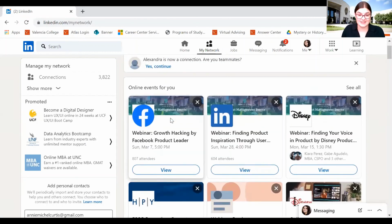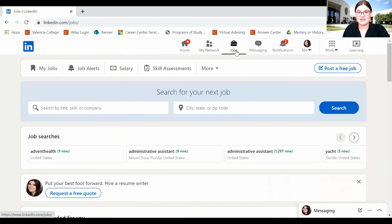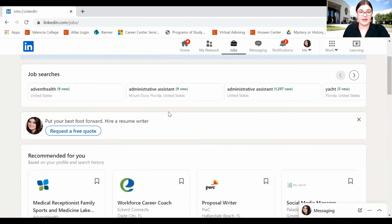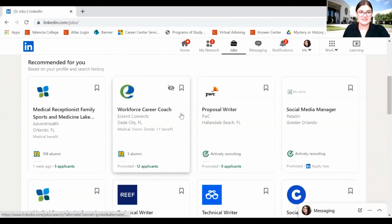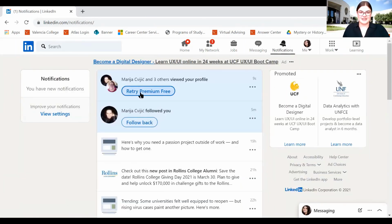And LinkedIn does the most as far as curating great content for you. So you can always go to these online events that it includes for you. And then the jobs function is also, of course, great to be able to search for jobs. And then you can start to save specific jobs. So this is great for practice. If you haven't yet practiced a job search before, this is a fantastic way to do it. And then of course, LinkedIn always curates those recommendations for you. Oh, I love that this actually brought this up because this is what I was going to move into next.